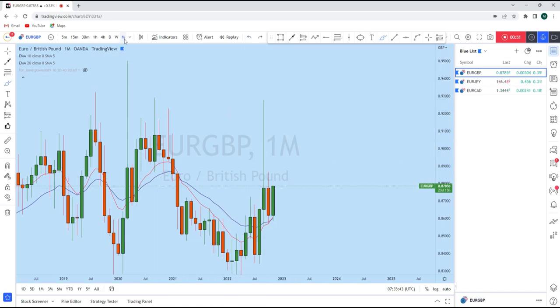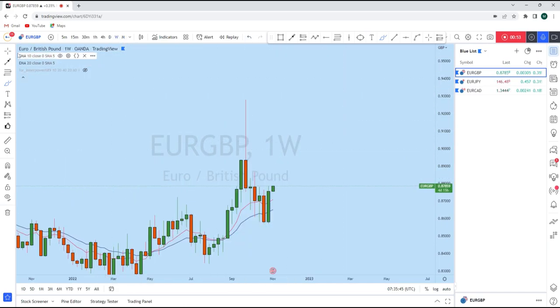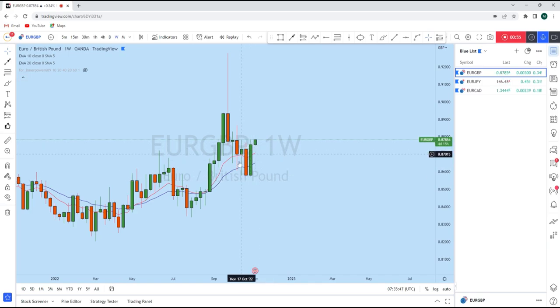tested yet properly. Looking at the weekly time frame, a bullish engulfer has been formed. This is a very strong bullish engulfer in the direction of the major trend. Followed by today, as soon as the market opened, we have seen some bullish move, and we can now expect the price to continue to go up.